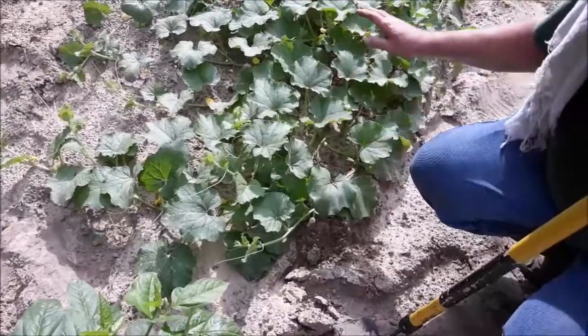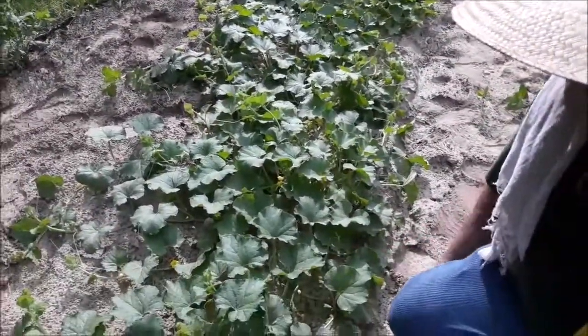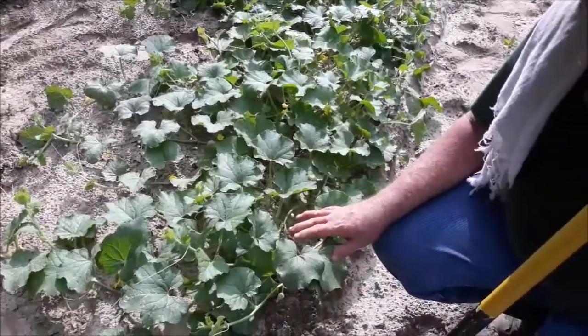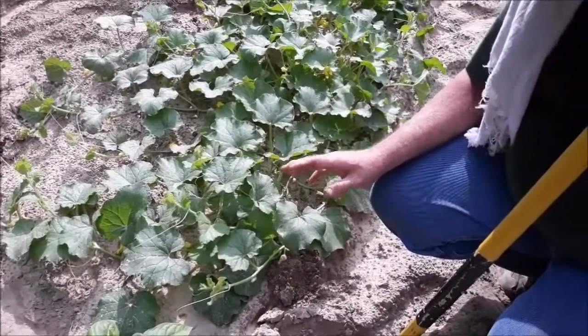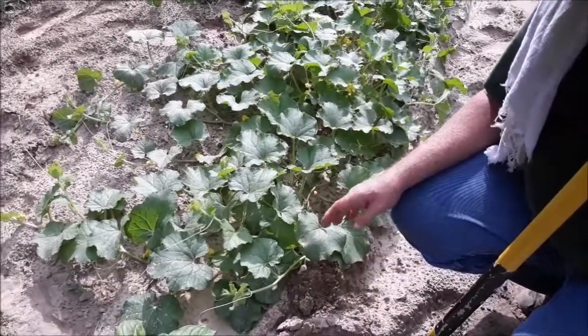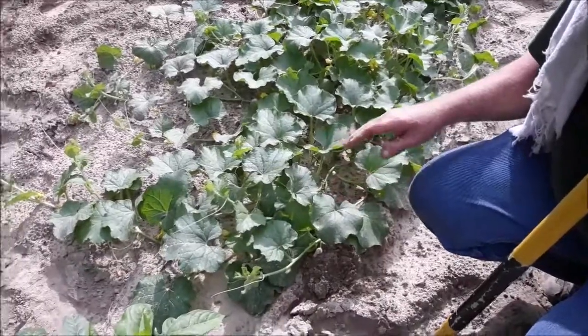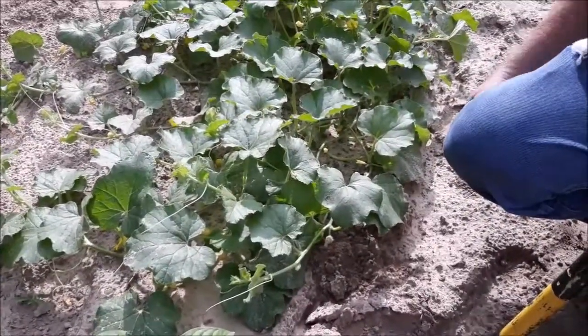Okay, these are cantaloupes. I just put in a couple of hills. These are Hale's Best. Now in the South, Hale's Best is a really flavorful, sweet cantaloupe. That used to be a commercial cantaloupe, but the problem with Hale's Best is it doesn't ship well. I mean, when it gets ripe, it's time to eat it.